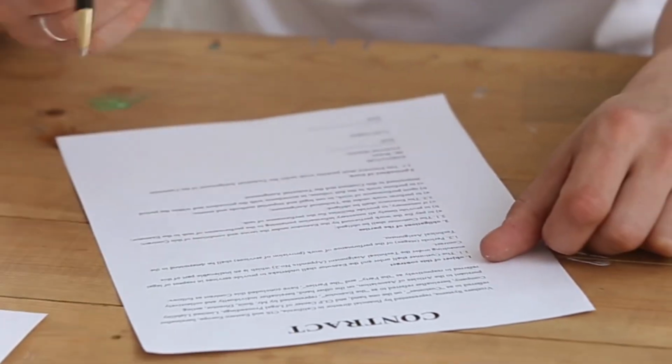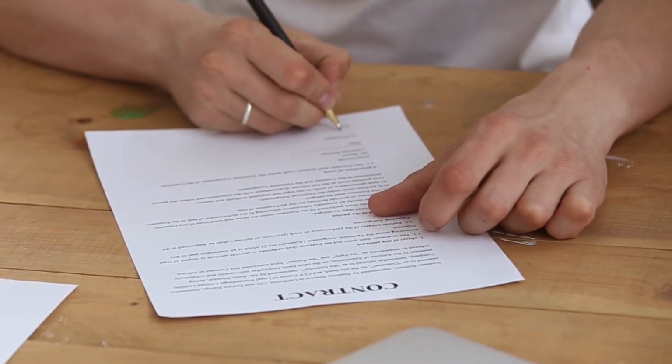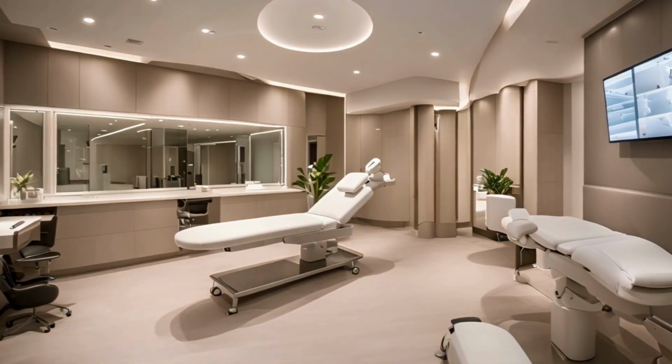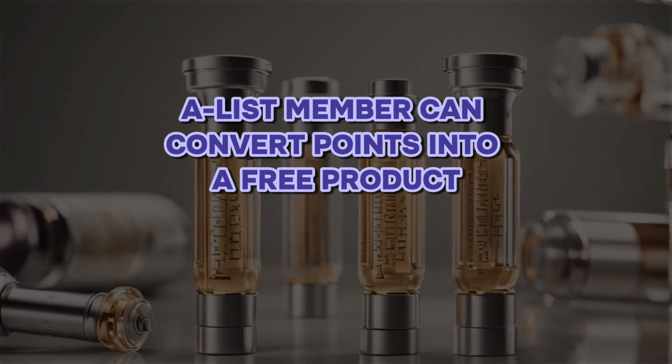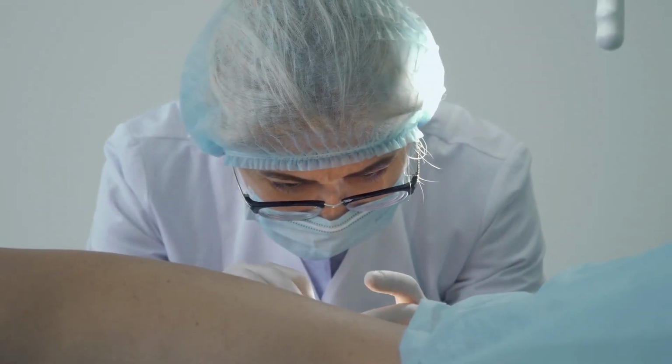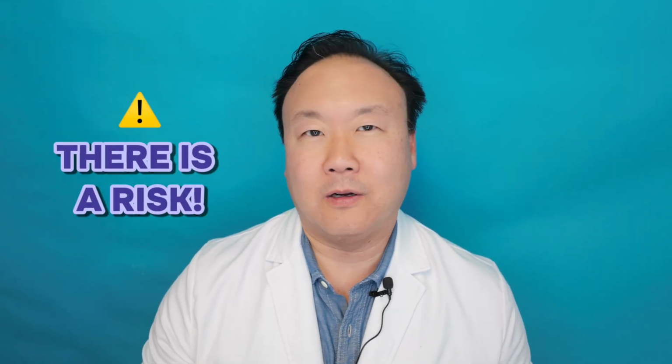Also for patients, and you have to understand where the doctors, the plastic surgeons, the med spa owners are coming from, you will have to sign some sort of release where you will have to give a potential assessment fee and injection fee for your free product. So remember, if you are an A-list user or simply have enough points, you can convert those points into free product, including Juvederm injectable as well as Botox. Having said that, that product will be shipped to the injector, the med spa, the plastic surgeon of your choice. However, you have to understand that generally when I inject things, even if it's a known patient, even if I know them very well, there is risk involved. I have to pay for med mal and all these other things.